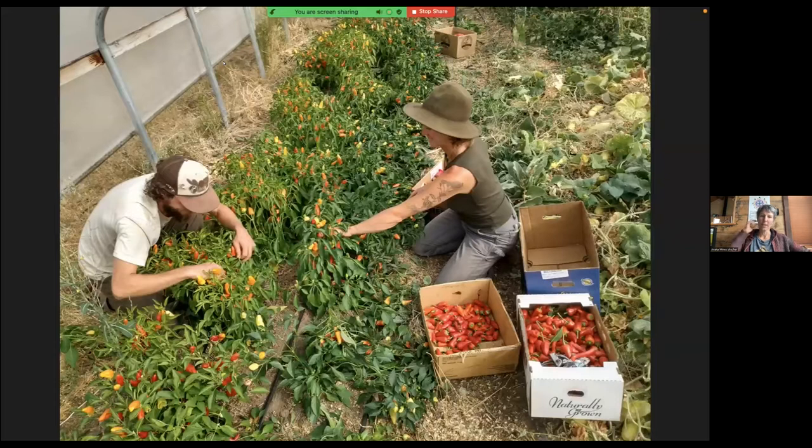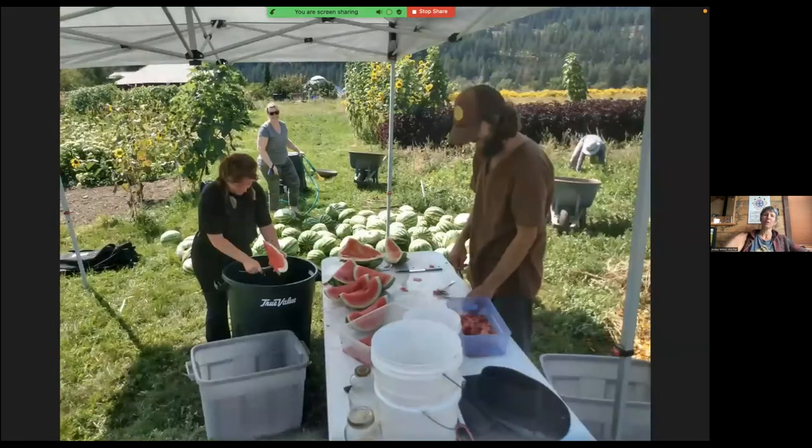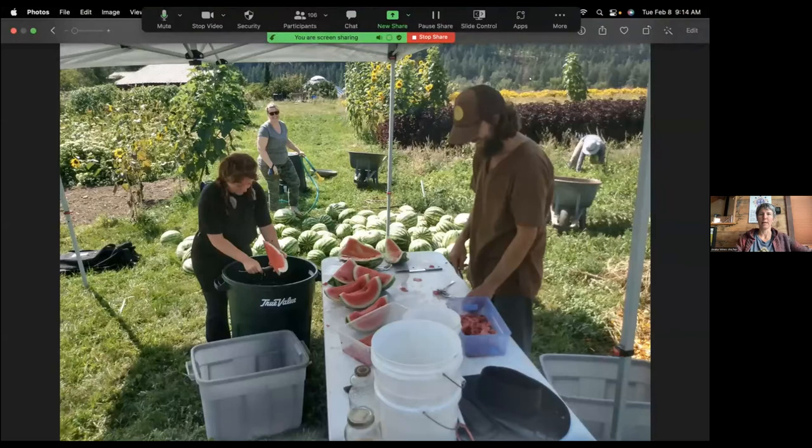So for us, we're on a pretty small scale. We don't have a lot of big equipment. So one of the big helpful things for seed at this scale, I think, is the community. A lot of times if we have something fun to do, like take seeds out of watermelons, we ask our friends to come join us. And it's really helpful.